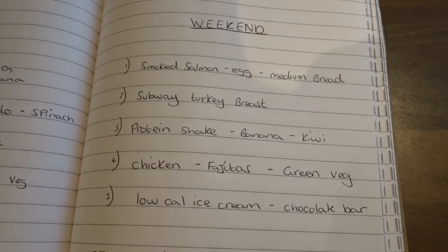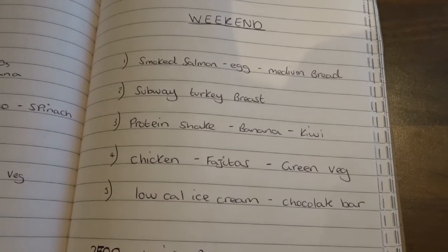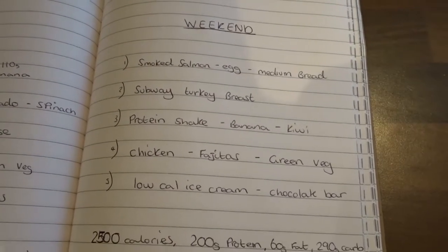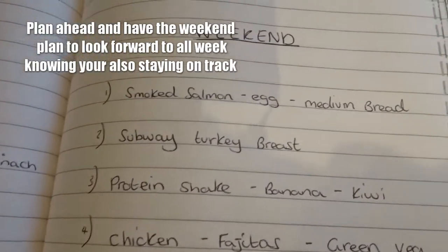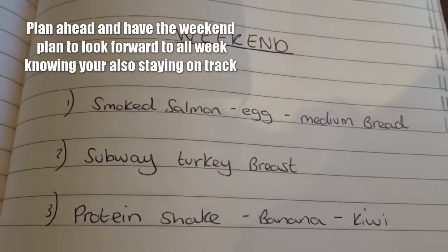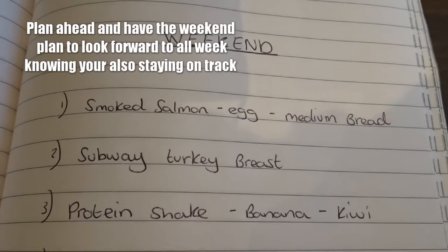But on the weekend, let's face it, you want to eat some good grub. So what I do, if I'm ever making a weekend plan, is think of a breakfast that you really like. So smoked salmon, egg on toast. That is a pretty epic breakfast.